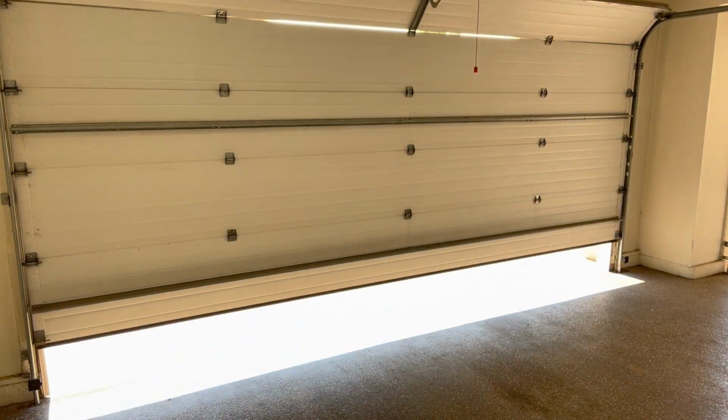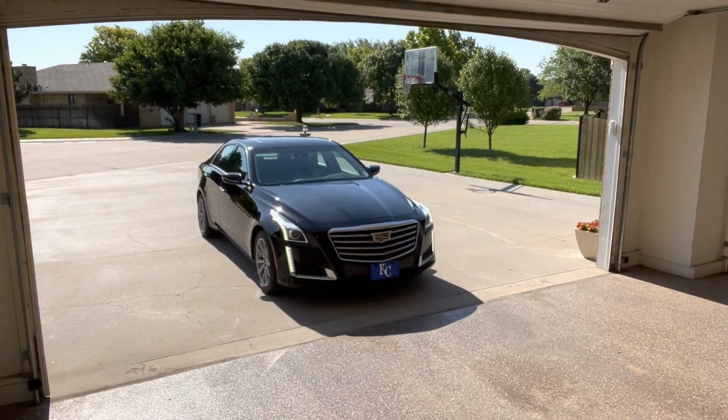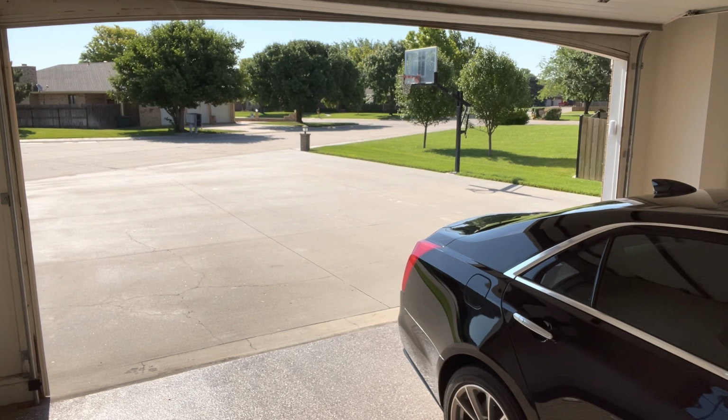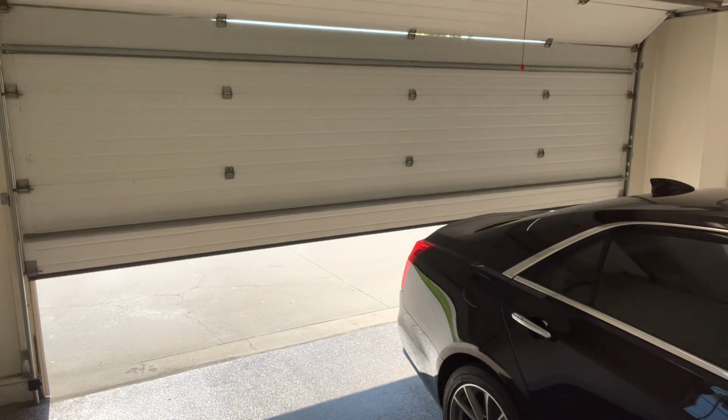Home again, home again. Now the outside is clean and shiny, and now it's time to tidy up the inside of my car. I need to give it a good dusting, wipe down my upholstery, and do a quick vacuum before I can move on to the next thing.